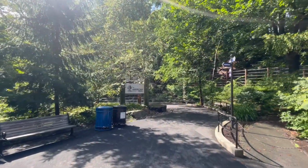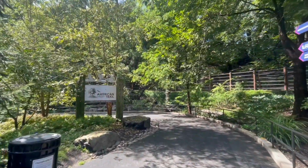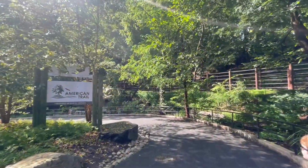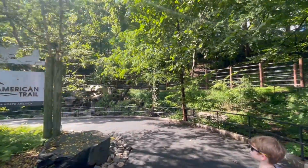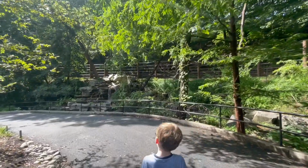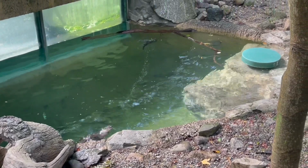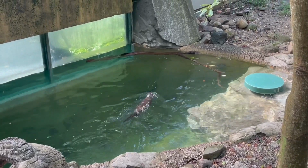Now we're going to take the American Trail and find the treasures of North America. This is going to be a lot of fun, huh, Nick? Here's a better vantage point of the otters playing in the water.